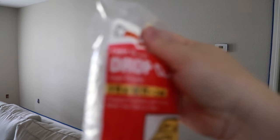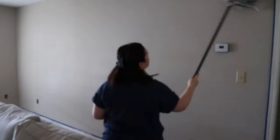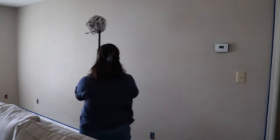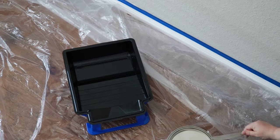Now I'm just using these plastic drop cloths from Dollar Tree. I have a bunch of these. I scooted one around and then I had a second one. So I used two for this room, but you can use more. They're $1.25 each. You can also get a pack at Lowe's or Walmart, Home Depot. I'm sure they all have that.